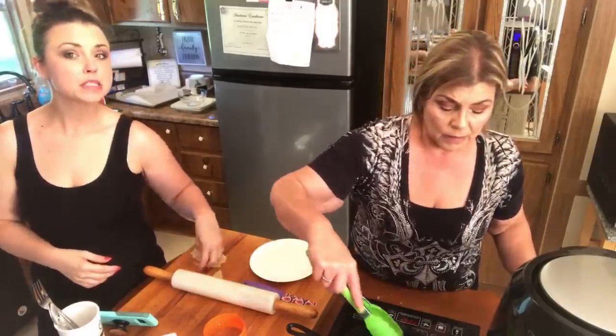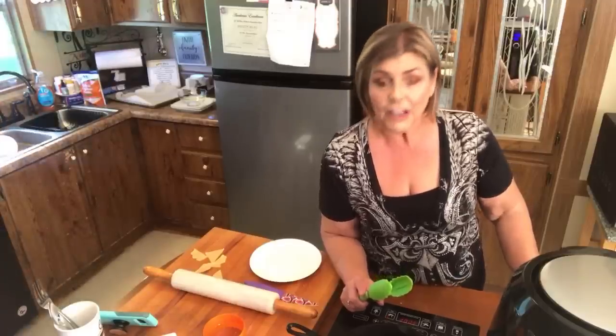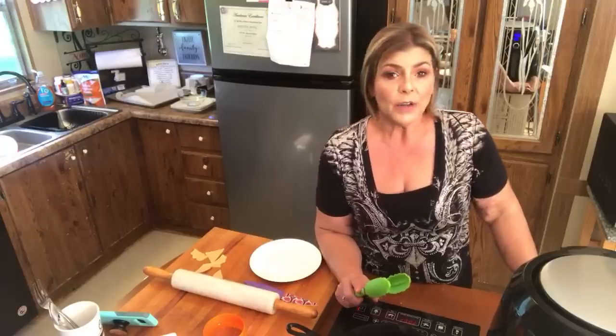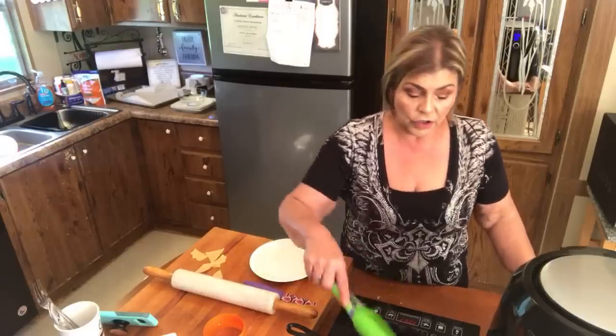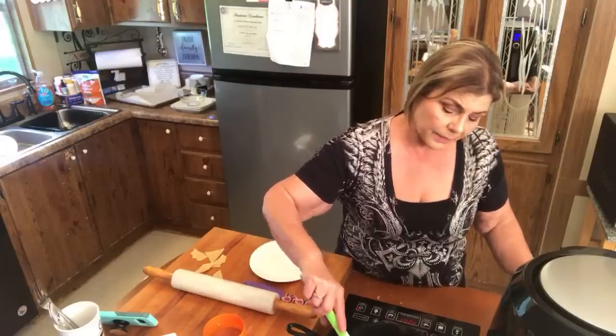Do they hold up in soups? I have not had the opportunity to try soup, but I would think that you're going to get a nice little crunch. It would be like adding croutons on top of soup. You know, it'll absorb. And then you're gonna lose your crunch. This is the true test.